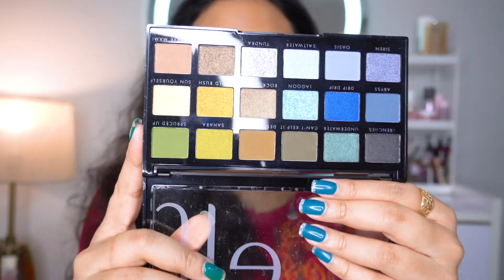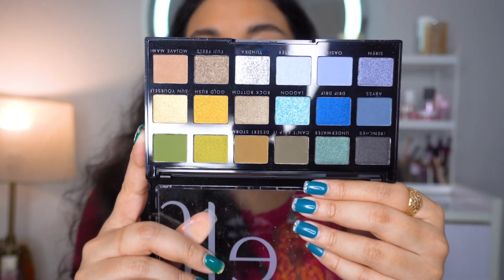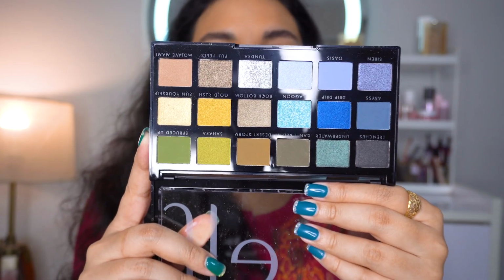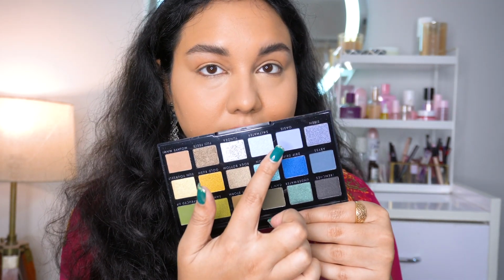Look at this. This is what it looks like. You get some shimmer shades, some matte shades, some earthy shades, and it looks stunning. So I don't know what look I'm going to do, but let's start. I will definitely use this shade right over here, but I think it will not match my kurti, but let's see what I can do.